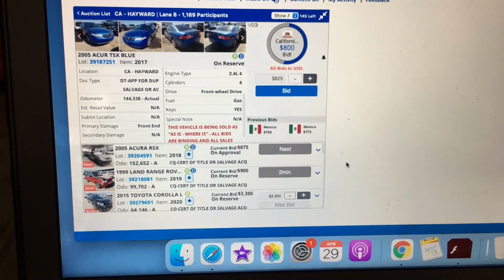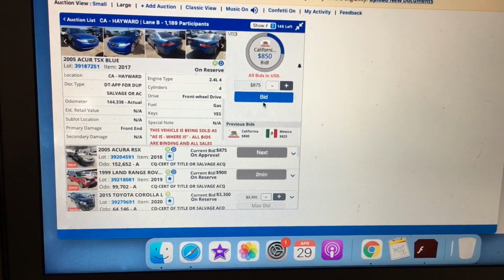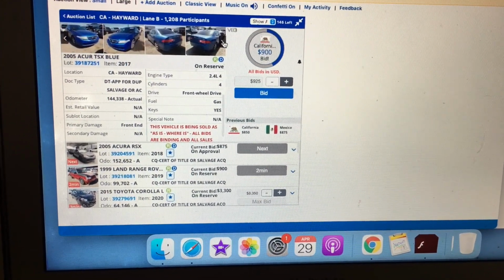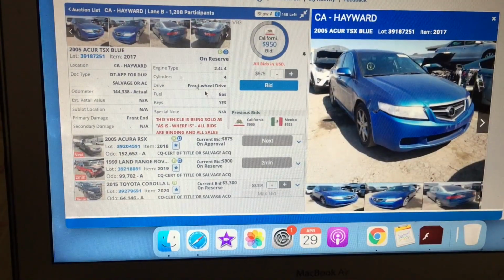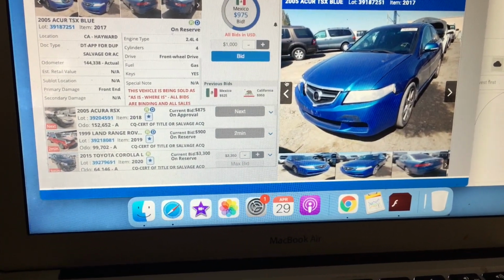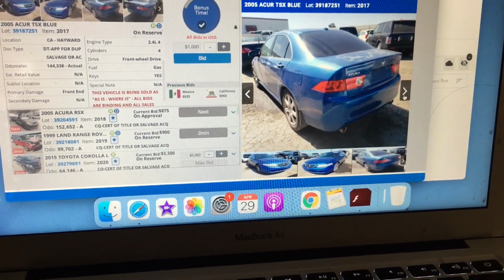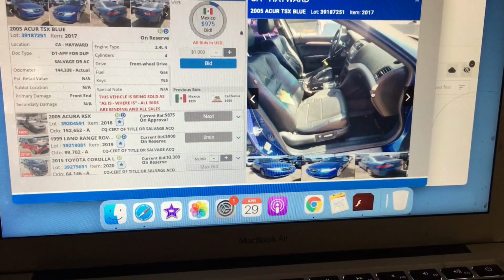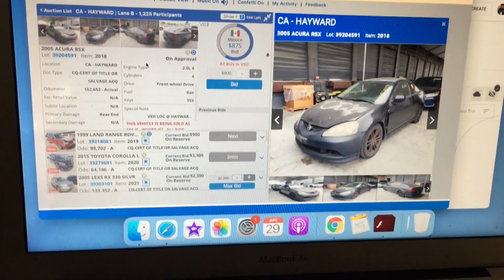Alright, so this is a nice little car, an Acura, 144,000 miles. See the images there. Why didn't I look at this one? There's a little damage right here, and right here. As you can see, primary damage is front end. 2.4, 4-cylinder. It's faded here, seat right here. Just nothing big. All that could be fixed. Oh, it's sold. I'm just seeing how much it was sold for.